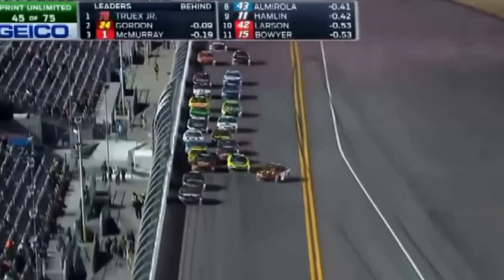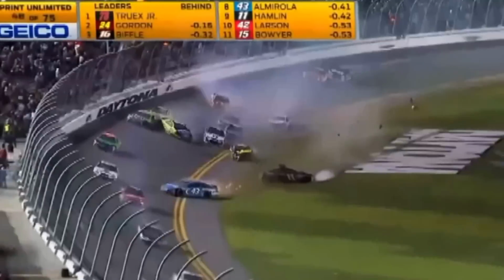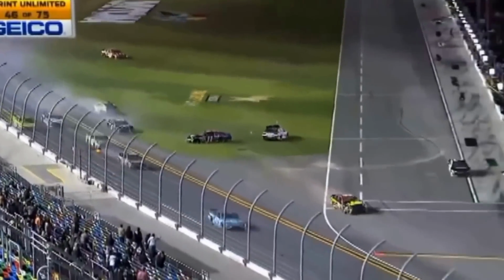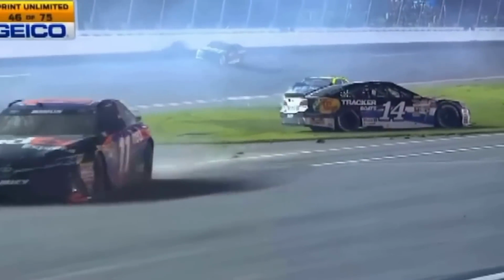Trying to work with him there. Oh, and McMurray goes around in front of the field. Huge wreck. Paul Menard is in it. Clint Bowyer is in it. Menard is hit by Kasey Kahne. His car's all torn up. And McMurray bounces off the wall, pulls away.